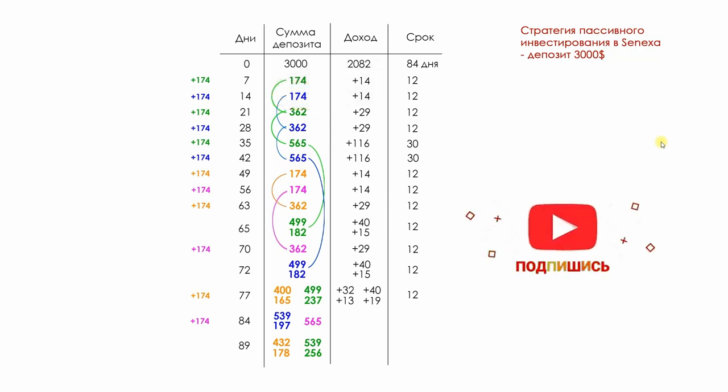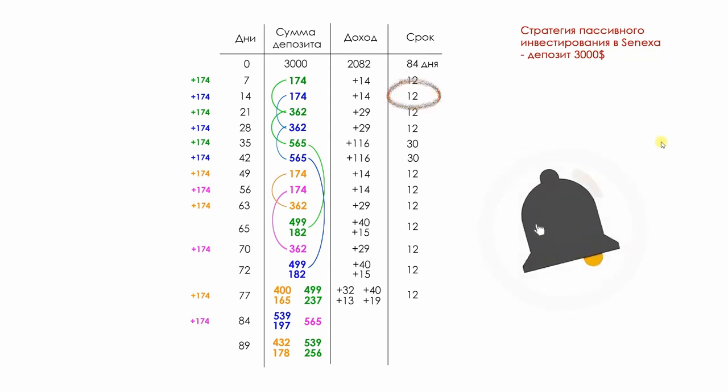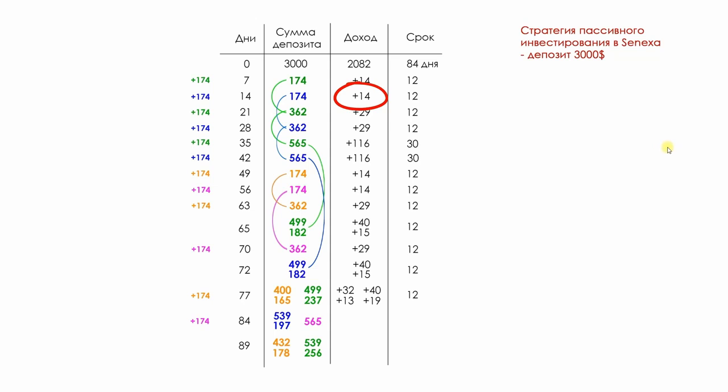We open a new deposit on it again. That is, I will also have a third deposit. It will also be for 12 days, and the income after this period will be plus $14. See what happens next: in the third week, 21 days, we receive a payment of $174 on the main deposit, and by this time we have worked out the first deposit of $174, where we get a profit of $14.